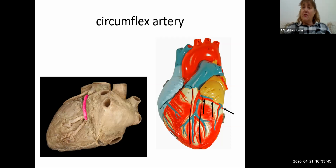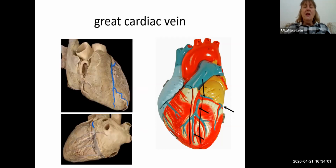So that's it for the arteries. The left coronary artery has a left anterior descending branch and a circumflex artery branch, whereas the other blood vessel to the right side of the heart is called the right coronary artery. Now, as far as the veins of the heart, we're only going to learn one, and that's the biggest vein.